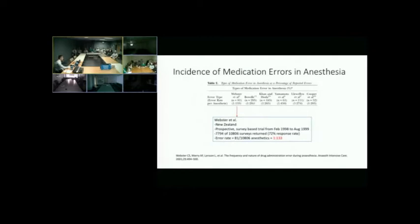Looking at the studies individually, this study was done by Dr. Webster and his group in New Zealand. It was a prospective study where they attached surveys to the anesthetic record and gave them to the anesthesiologist. And basically the anesthesiologist would fill out this survey at the end of their anesthetic, regardless whether an error of medication administration occurred or not. And they would return the survey back. If there was an error, there were additional questions that they would fill out regarding patient information, the type of case, and factors that they thought may have contributed to the drug administration error. This study was done from 1998 to 1999, and they had around a 72% response rate, which is not bad, and they found an error rate of around 1 in 133 anesthetics.